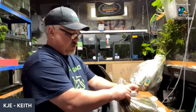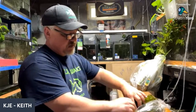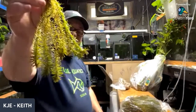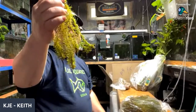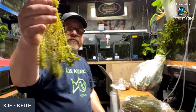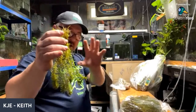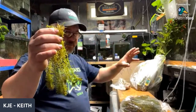Alishan, you want hornwort? I have it, but I also have Egeria najas. So Egeria najas is the legal species of Anacharis here in the state of New York. This is the narrow leaf or small leaf Anacharis. This one is 100% legal in just about every state I know of.